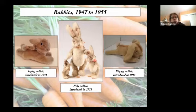This Lying Rabbit, who looks at you from the corner of his stink eye, was introduced in 1953. He's very funny. He makes a great Easter basket rabbit. Nicky Rabbit was introduced in 1951, and he's fully jointed. The larger ones have these delightful open mouths, and the smaller one does not, but super sweet, very desirable, and very endearing. And Floppy Rabbit, introduced in 1953, was literally designed to be a sleeping toy for children. If you look closely at his eyes, they are stitched shut with eyelashes and such. He's sound asleep and hopes to lull your child to sleep as well.